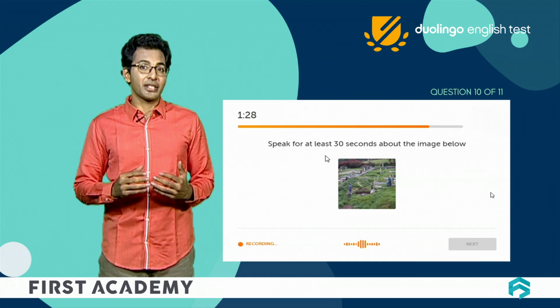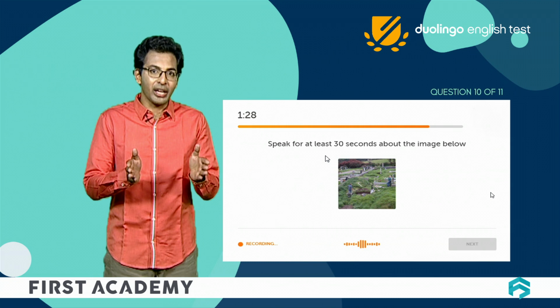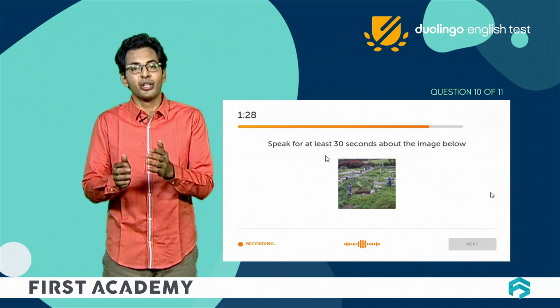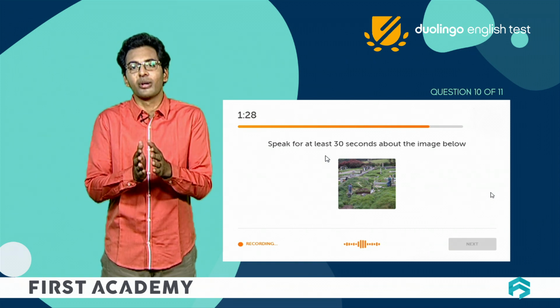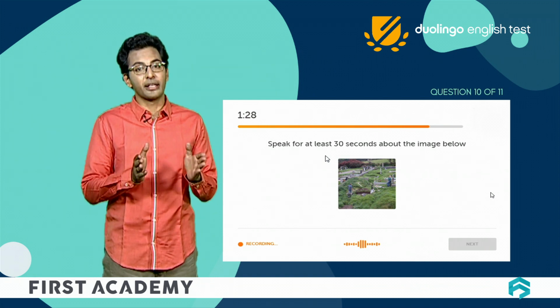So the next question type is again a further extension. You're presented with an image and you're expected to speak for 30 seconds about that image. You'd have to describe whatever is given in that image. There are no other restrictions as such. The total time for this question is again 1.5 minutes.